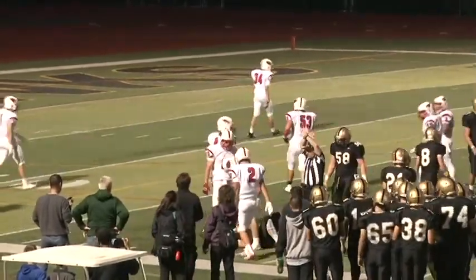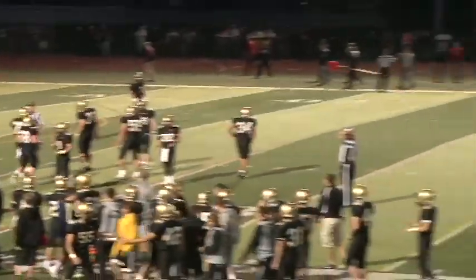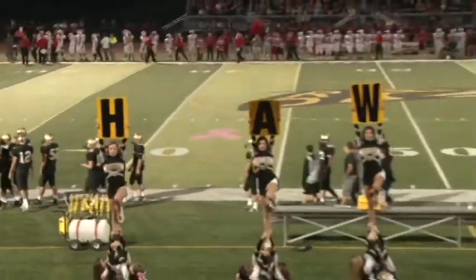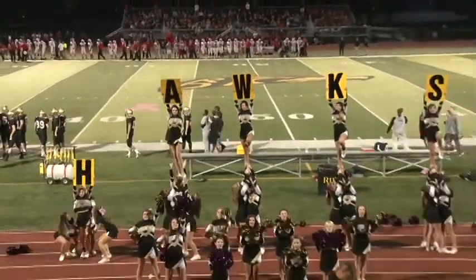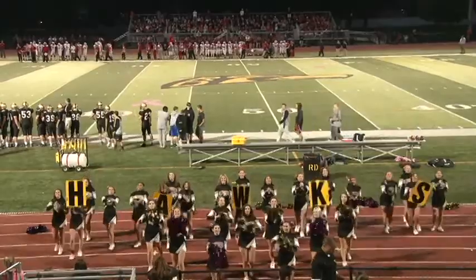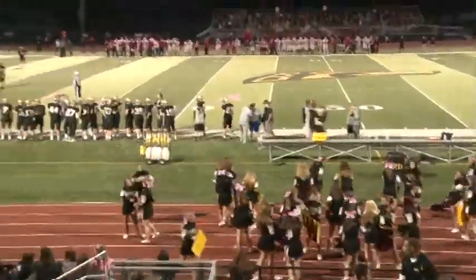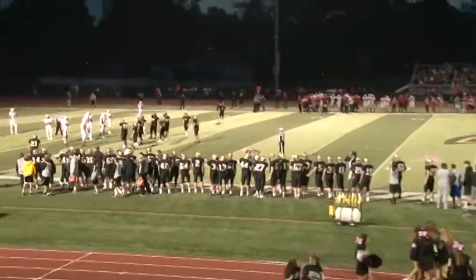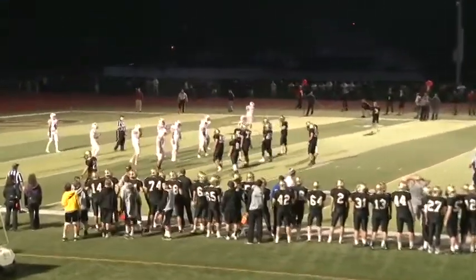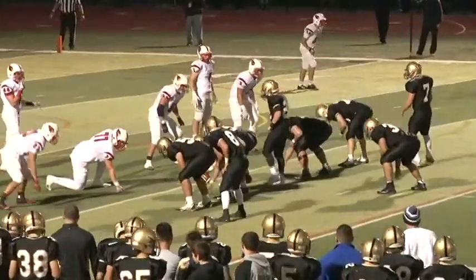That's that triple option offense. You know, when you see this perfected like they are, Riverdale, you really can sit back and say, wow, that's a good offense. You can see the big Hawks as the cheerleaders are cheering. The Golden Hawks from Riverdale. So now it's first and 10. Ball's on about the 18-yard line.